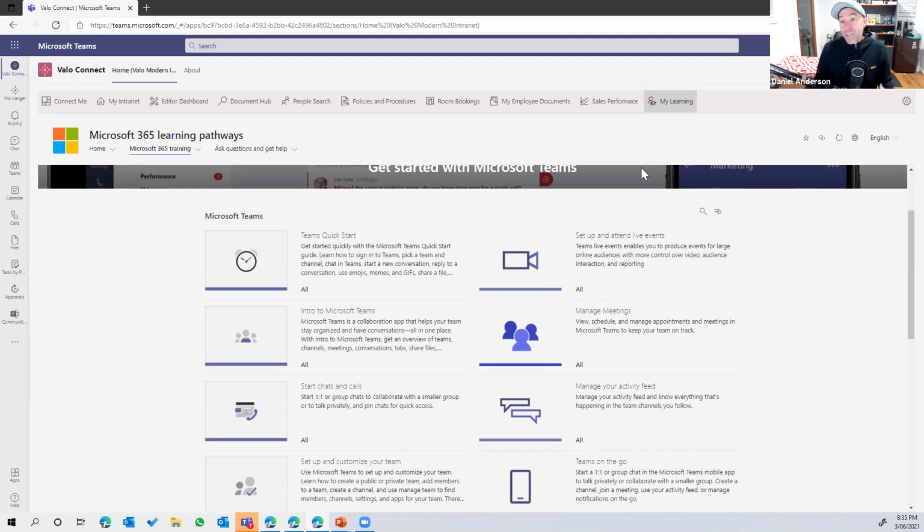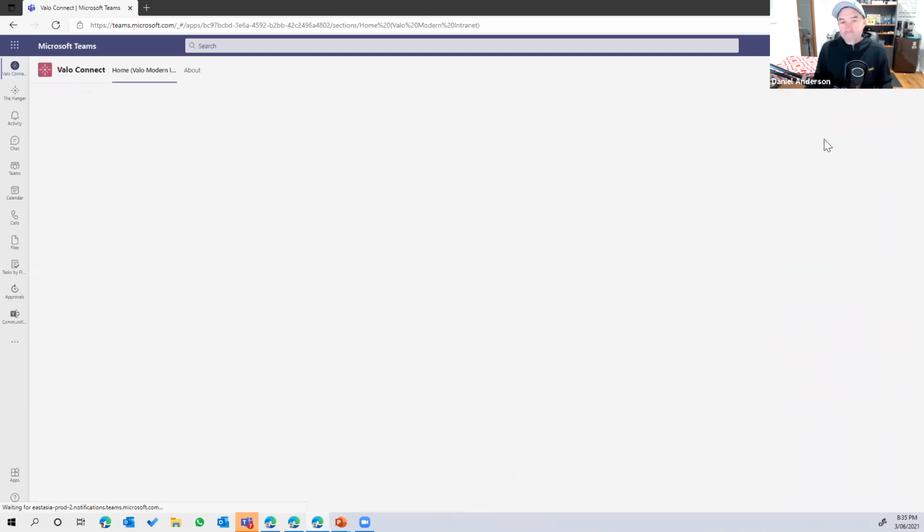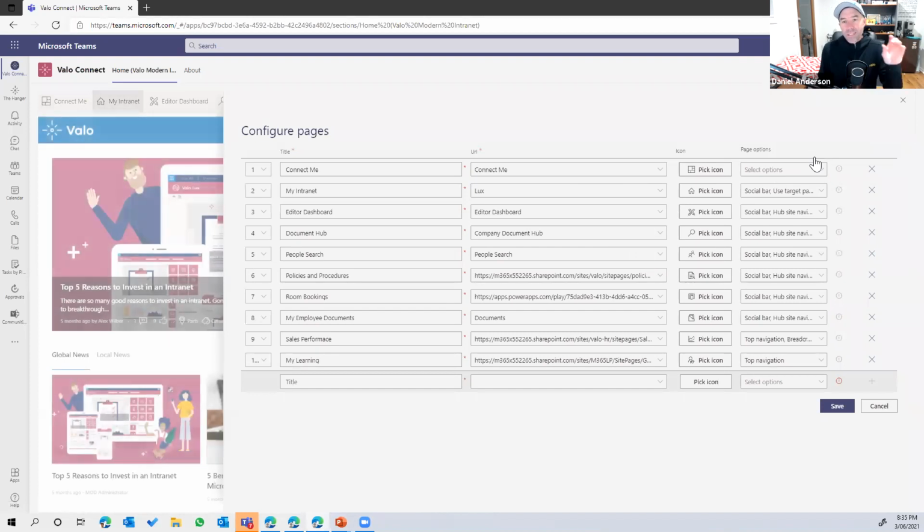So as we can see, we've got the ability here inside of Valo Connect to have multiple sources of information brought into the one application with its own navigation inside of Teams. Now, the beauty about this is you can see in the top right-hand corner, and I'll jump back to the intranet here, that I've got a lot of options for me to configure. If I've got the appropriate permissions here, I can manage these tabs. So the tabs that we just saw across the top, let's say I don't want to bring in that global navigation or the footer, or I don't want that toolbox in the bottom right-hand corner.